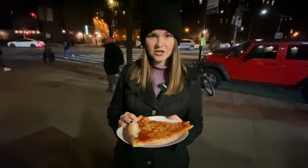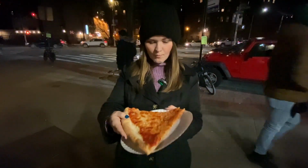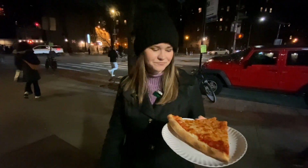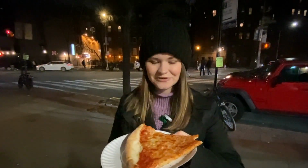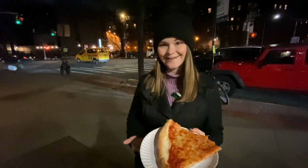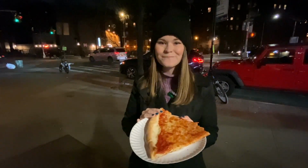It's good. The sauce in particular is very good. It's a very tangy, punchy tomato taste. You know, guys, it's good. Like I said, the sauce in particular, great. But I don't know that there's anything special about it, really. The slice was $4, which seems fair. It is a good quality slice. It's much better than a dollar slice, but I do think there are better pizza spots in the city.